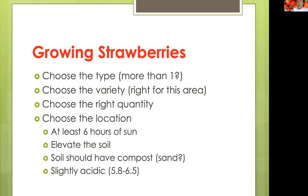Growing your own strawberries. Choose the type. What would work for you? What do you want? Do you want a lot of berries? Everybody wants a lot of berries. Do you want berries continually? Everybody wants that too. So you can have more than one variety.